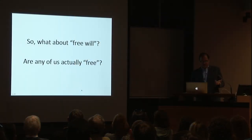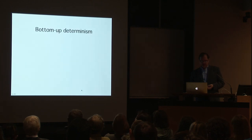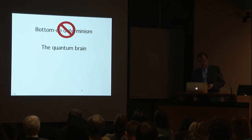So then what about free will? How do we think about free will? Are any of us in any sense actually free? I'm going to consider four approaches to this problem. I'm going to consider bottom-up determinism, and I'm going to say I don't like that one very much. And I'm going to consider a possible solution that people have suggested through quantum brain, the quantum mechanics, and I'm going to say I don't really like that one very much.